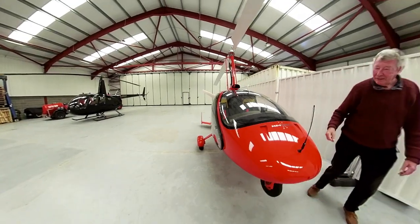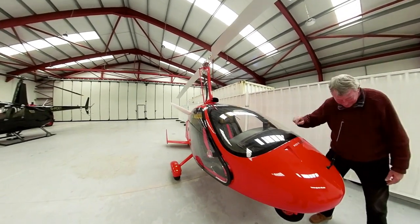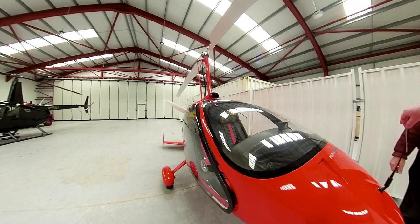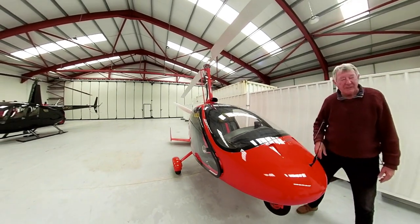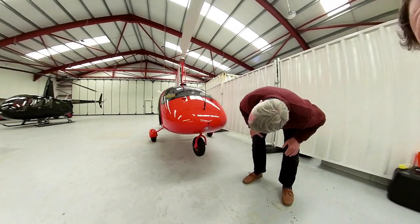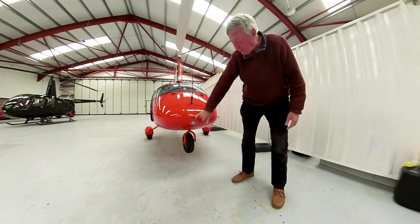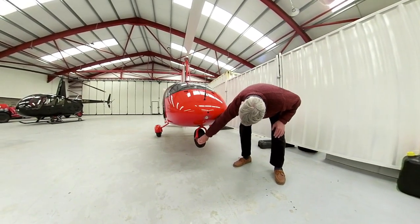Here's a yaw indicator and a secondary yaw indicator. So these are in flight, you want to keep them in line with the centre of the aircraft. The pitot tube is in here, so we make sure no bumblebees are blocking it. That gives you your airspeed indication. And landing light, and we make sure the front wheel is inflated.